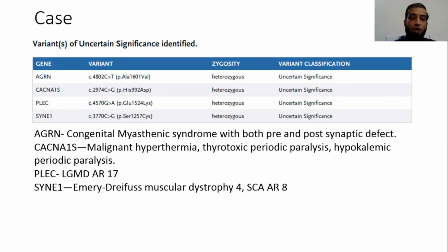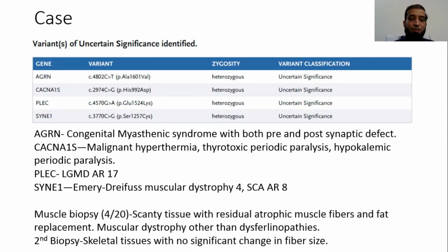For SYNE1, it's Emery-Dreifuss muscular dystrophy type 4, and it's also seen in spinocerebellar ataxia, autosomal recessive type 8. So again, there were no contractures in my patient. So every detail matters when it comes to the history and examination and when you get to the genetic point. This patient already had a muscle biopsy when she came to me, and there was scanty tissue with residual atrophic fibers and fat replacement. And there was concern for muscular dystrophy other than dysferlinopathy.